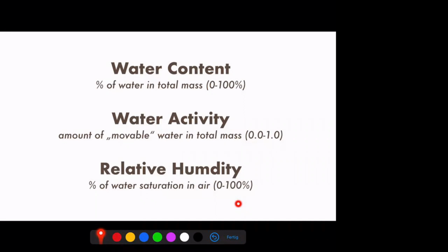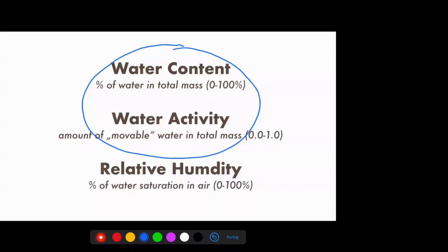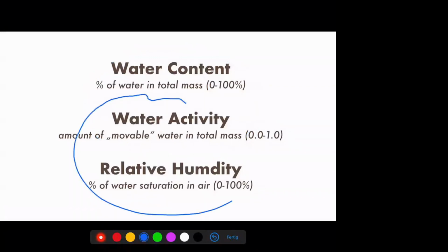So relative humidity is the amount of moisture you have in the air or in the headspace of a humidor. And thus, the relative humidity is, of course, connected to the upper two. If you think about these two, they are happening in your cigar or in the tobacco, whereas these two are closely related. Because we said that water activity describes the movable water, and then water will evaporate, and relative humidity is the amount of water in the air surrounding that.